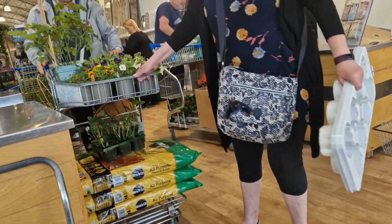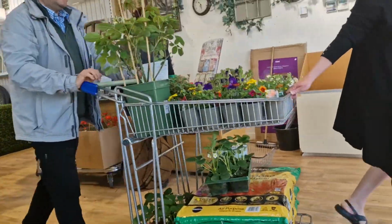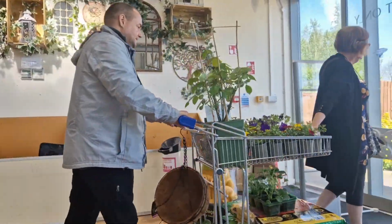So these are the items we've got so far, and then just pushing them in the car and we would head back home.